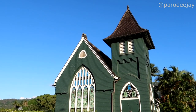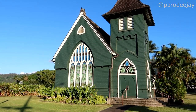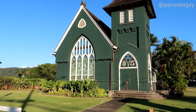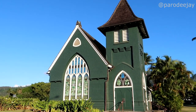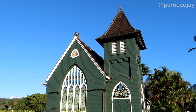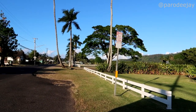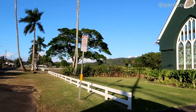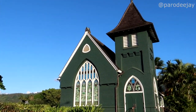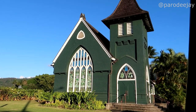Is that not the cutest little green church? It is. If you said no, you're wrong. So, it is the cutest little green church. All right, well, we're going to head back this way, which is going to take us back to Nawiliwili, which is the port town, and return the car. And hey, I know. Gosh.